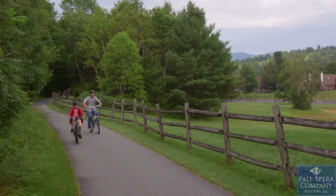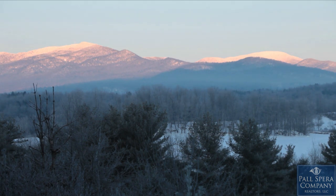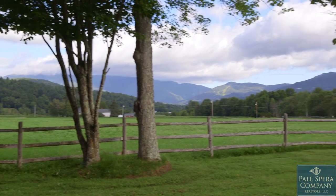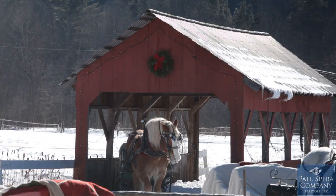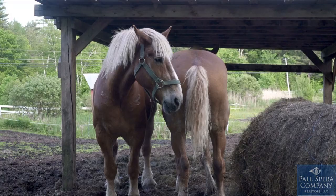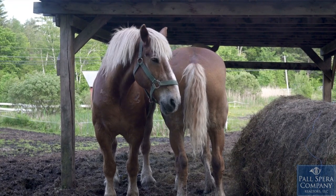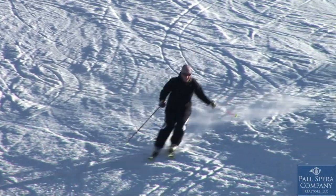From the fine antique shops, restaurants, and boutiques of the quaint Stowe Village, to the Stowe Mountain Resort ski area, to the Stowe Recreational Path, to thousands of acres of hiking and biking trails, golf courses, and miles of scenic back roads, there's plenty to do and see here in Stowe, Vermont, in all four seasons.